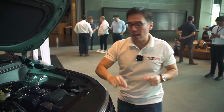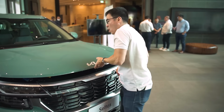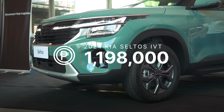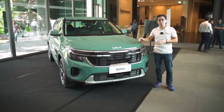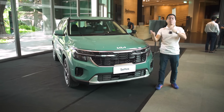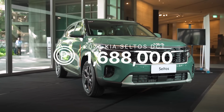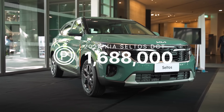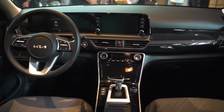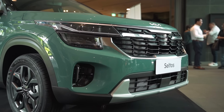Now the prices, okay. As I mentioned earlier, it does start at below 1.2 million Philippine pesos, which is 1,198,000 Philippine pesos. That's for the lower end model. Now for the top end model, that's where it's kind of different because it's actually more expensive now than the top end model of before. So the top end Kia Seltos now comes in at 1,688,000 Philippine pesos, almost 100,000 Philippine pesos more than the previous model. But you do get a lot more tech inside the automobile. You get the new logo, you get the new things on the outside, up front, and at the rear.